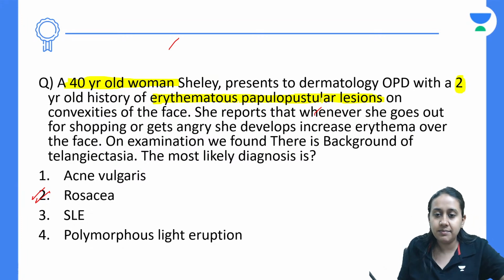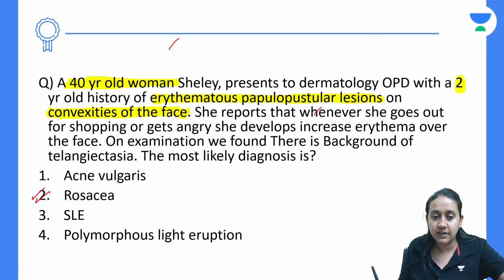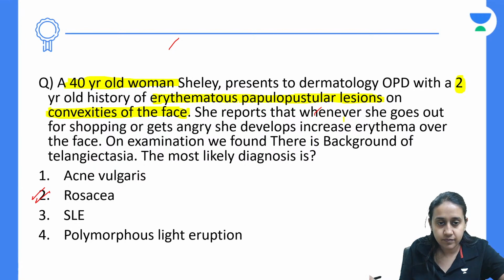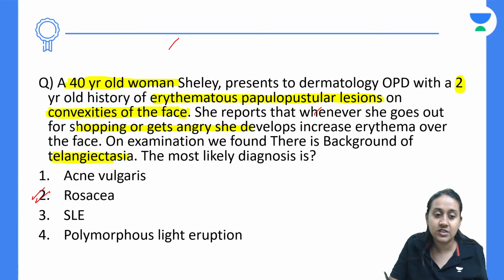The lesions are present mainly on the convexity of the face. She reports that whenever she goes out for shopping or gets angry, she develops increased erythema over the face. On examination, there is a background of telangiectasias. So presence of aggravating features, presence of lesions on the convexity of the face, all these point towards the diagnosis of rosacea.